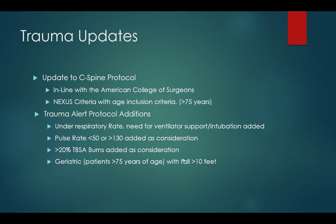So under the C-spine protocol, we have the NEXUS criteria, which is our typical 5 exclusion criteria, and then we added in there an age qualifier as well. So in the past we only had 5 things. We added a 6th for clearing C-spine.